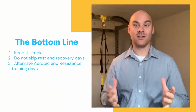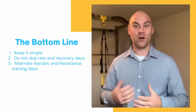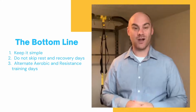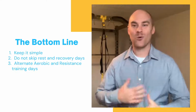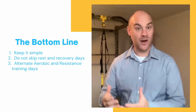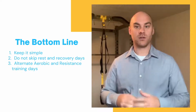Here's the bottom line. Number 1, keep it simple. There are different types of workouts that you can include in your weekly workout plan. Strength training, yoga, or even specialty styles like high-intensity interval training, kickboxing, or German volume training. Find what you enjoy most and roll with it. Again, keep it simple and refer to the FIT principle to help you develop your weekly training strategy. Give it a try, and remember, you can always reach out to one of us, your well-being specialists, to help you build a plan.